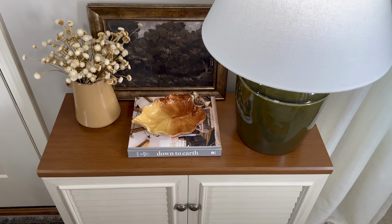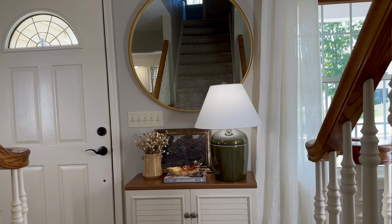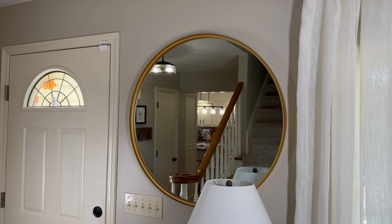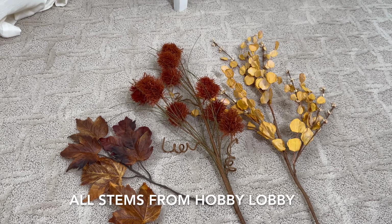Another important piece that I think every entryway needs is some sort of mirror. I chose this large round mirror from Target that has the most beautiful gold tone frame. This will reflect light while expanding the space, which again makes the area feel larger. But to jazz it up for fall, I want to create a DIY fall swag.